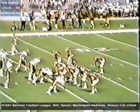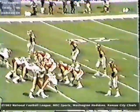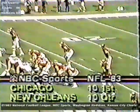Chicago and New Orleans now tied up at 10-10, a 27-yard field goal by Bob Thomas for the Bears. They're in the first quarter.